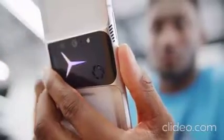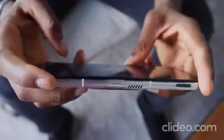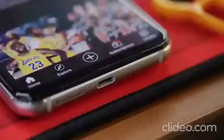But of course, you're only going to get 45 watts that way, you know. But hey, being able to plug in from the side is way more comfortable if you're gaming, so that's why the gaming phones do that. Love it. But man, this phone has the works as far as hardware goes, as you'd expect.